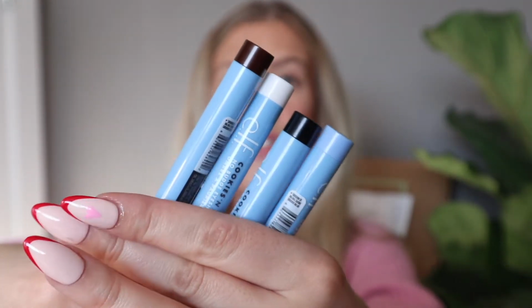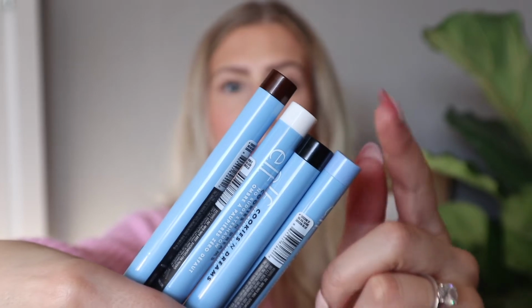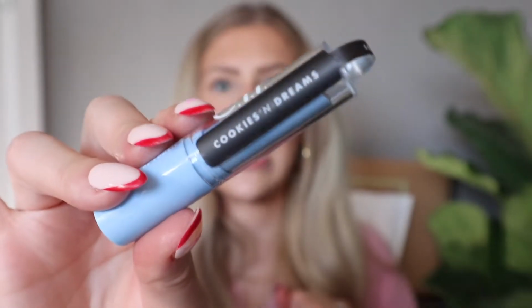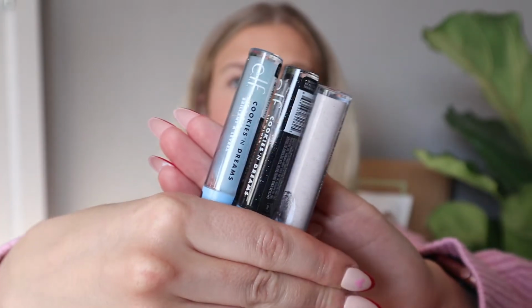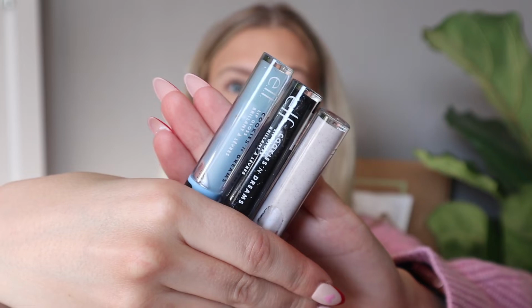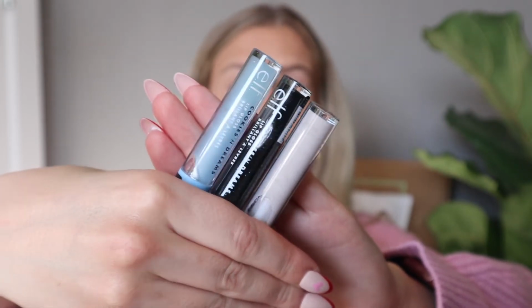This collection has 4 new No Budge shadow sticks. We have a baby blue, a black, a white, and a dark brown. Also a lip exfoliator. Last but not least, 3 new lip glosses. I already tried the black one on my TikTok if you want to go check that out. It really doesn't look too black once it's on your lips. It's very, very sheer with just a hint of kind of black or blue.